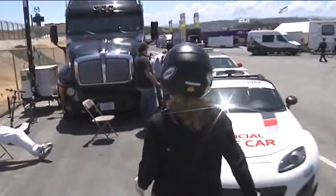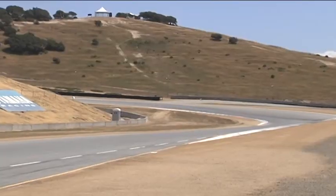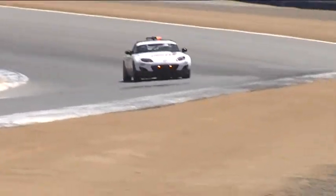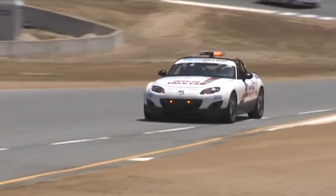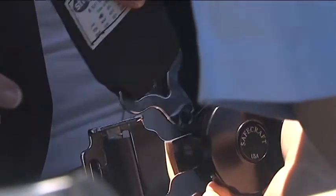My adrenaline was pumping as I walked to my Mazda MX-5 Cup car. They gave me one of the fastest pace cars for our laps around the famous Mazda Raceway Laguna Seca. We have the roll cage. This is a car that would normally run in the Global MX-5 Cup series. Race control, H14, where are they coming up? My driver, Greg Garneau.